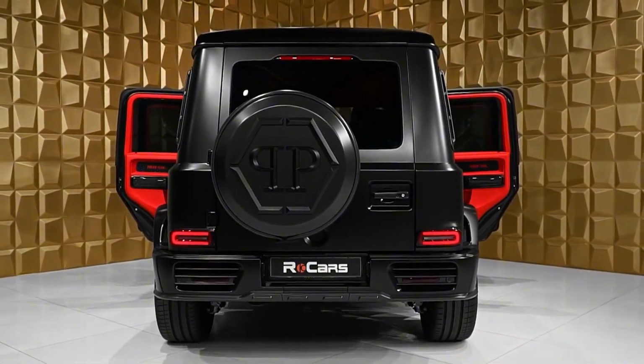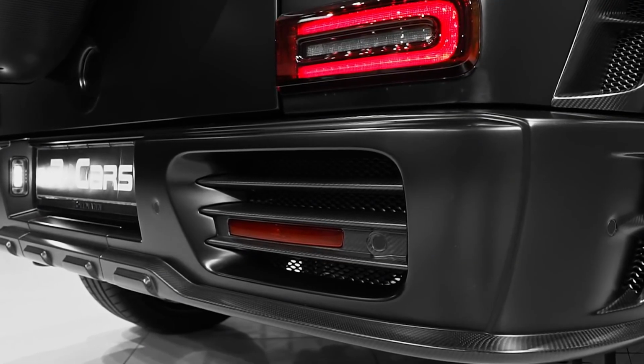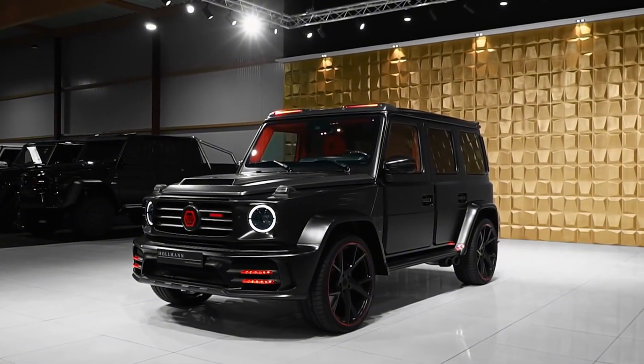The 2021 Mercedes-AMG G63 comes with a twin-turbo 4.0-liter V8 that produces 577 horsepower and 627 pound-feet of torque.